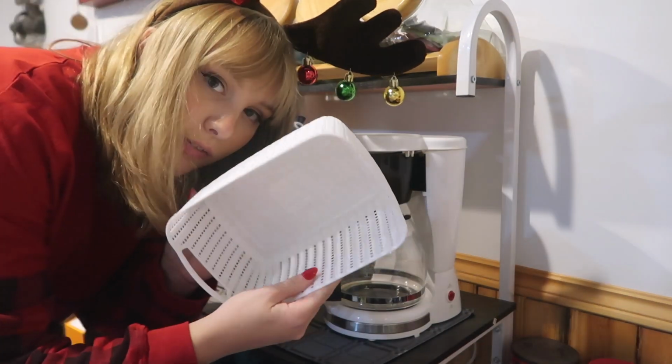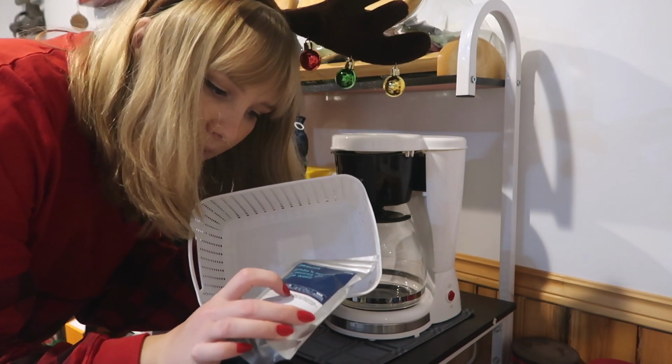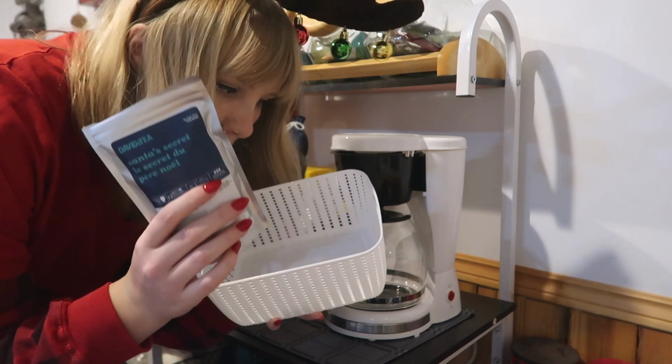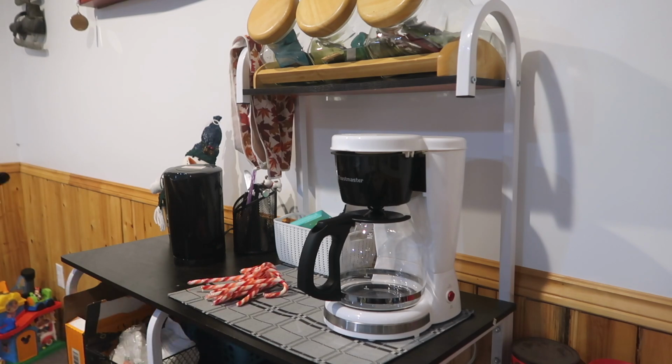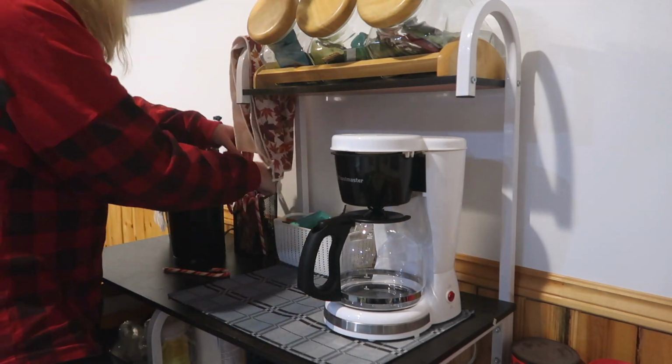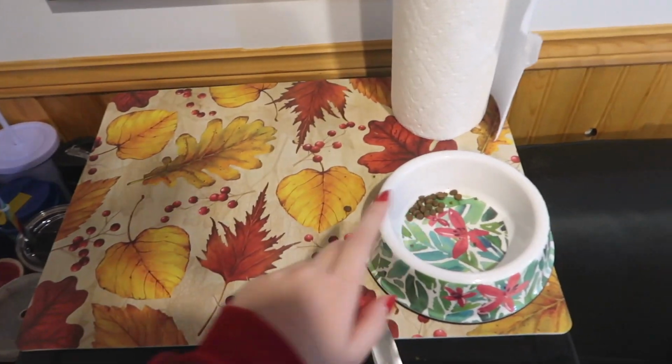I do then also just have this cute little white bin, and this is where I'm going to put all my little Christmas teas that I have. So this one here is Santa's Secret, and then I have a couple other stuff. And to do Cody's little area, we're gonna need more food.